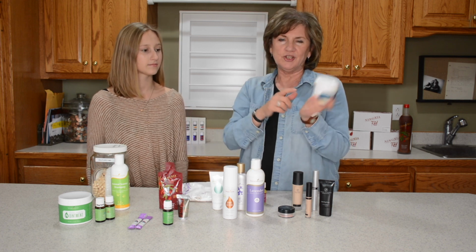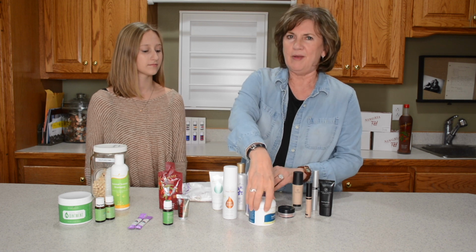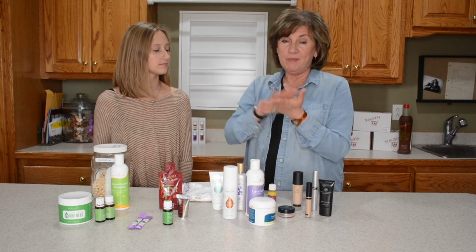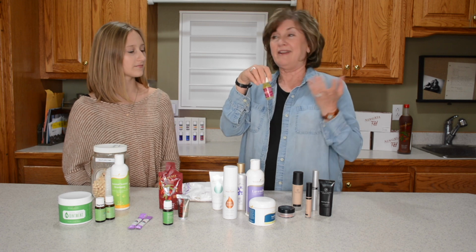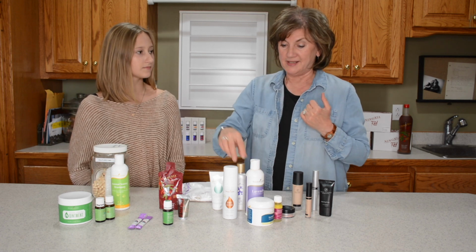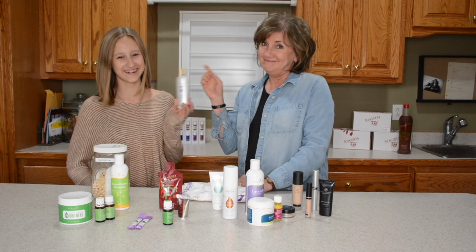I'm sure that she does not use it the same way I do. I take just a little dab of the Sandalwood Moisturizer, put it in the palm of my hand, and then put about 5 drops of this and mix it together, and then put it on my skin, because this is so good for the skin too. So I get a kind of double whammy with that. So that's how I moisturize my skin. But we also use the Art Toner.